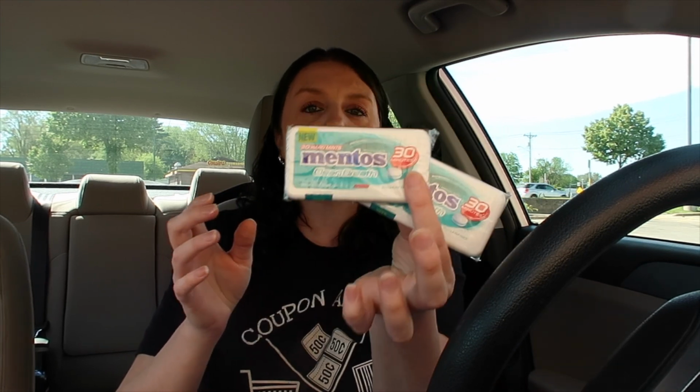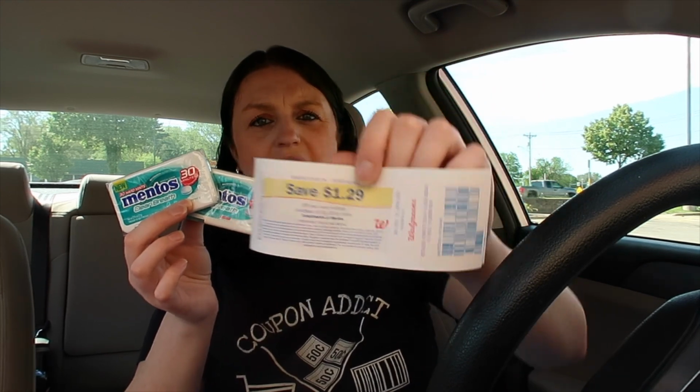Okay. So I had to do a couple transactions because some of these deals were the same deals, but I ended up getting the Mentos. I did these in 2 separate deals. These are great filler items. These are each $1.29. You would pay $1.29 for that, but then you get a $1.29 register reward, making these free. You can do this deal as many times as you want. But like I said, if you're paying with register rewards with your transactions, you can use this and get more register rewards back if you want to go ahead and do that.